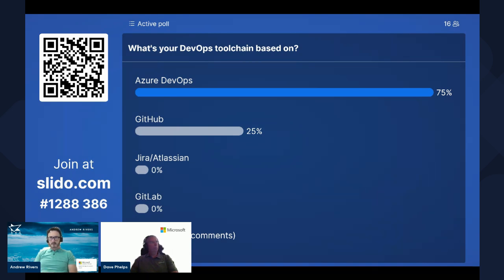We look like we're having a majority on Azure DevOps, but quite a big presence on GitHub as well. So thanks very much for those entries. Keep them coming. Oh, Azure DevOps pulling ahead at the end of the race there. So very interesting that we've got a lot of people on Azure DevOps, about a fifth of you on GitHub, but no one's using some of the other big vendors for their tool chain. Certainly not on this call.